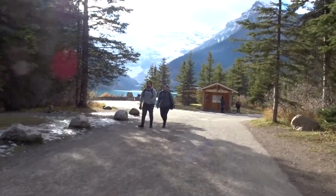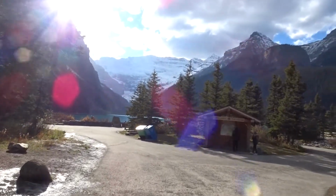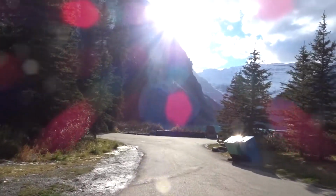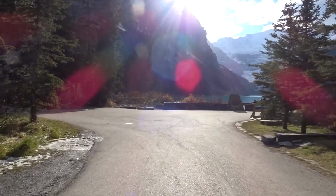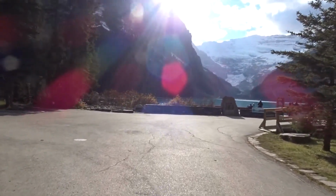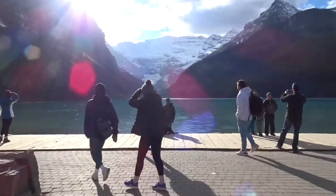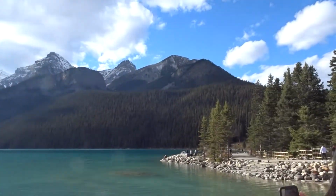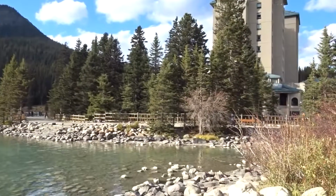Holy shit. So it is official. It is not a myth. The water is actually turquoise. That is insane. If you look in the hotel, it gets a good view of this. That's so cool. We're almost there. I'll speed this up. It's actually blue. Wow. Beautiful. I'll put some photos here too.